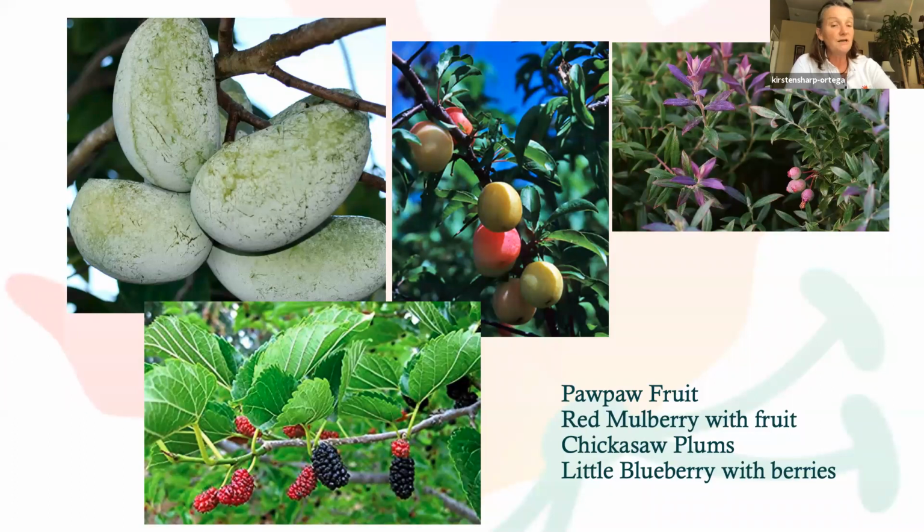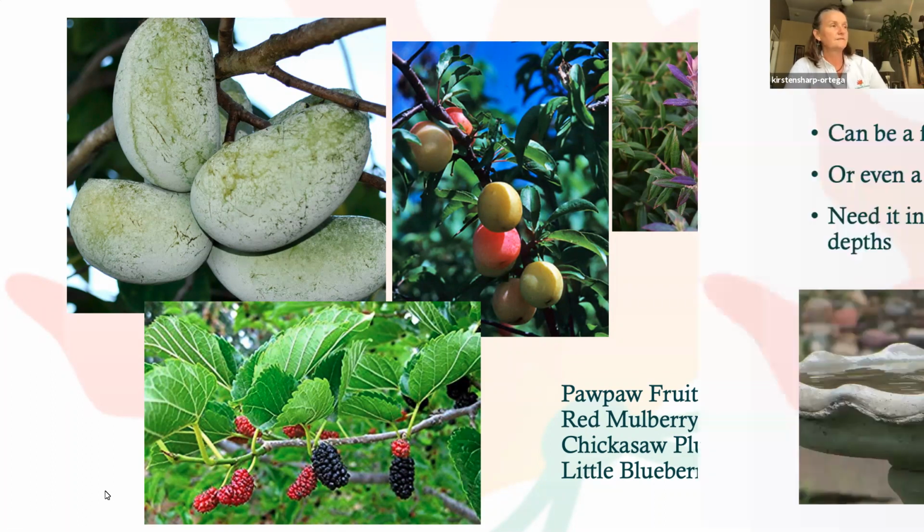The mulberry, just FYI, and I'm sure Steve Turnipseed will be able to correlate with this, is don't plant a female anywhere near sidewalks or driveways or anything like that, because you'll have black stains all over the ground. Needless to say, it is a delicious fruit, and I remember growing up as a kid, always going out and eating mulberries.